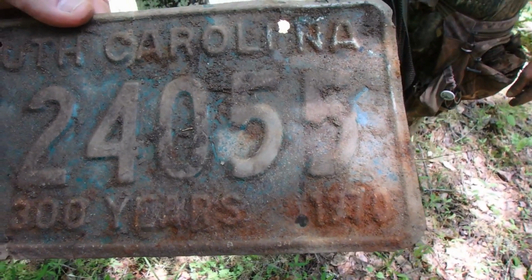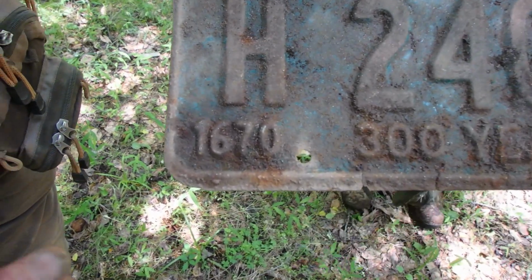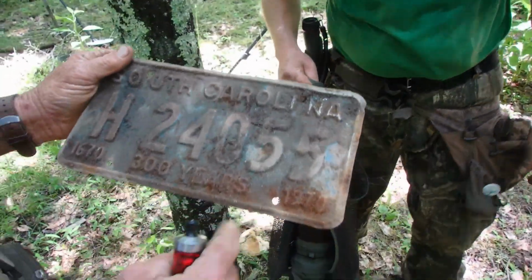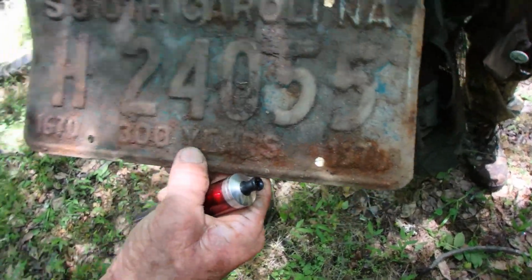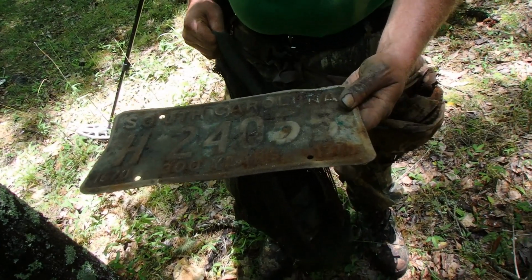1970. His is not older. Mine's older. No, 1670. 1970. Oh, it's a centennial. Centennial tag. This is the year it is, though. Smart Alec. 300 years. That is in good shape. 300 years old, ain't it? That's worth cleaning up and hanging on your wall, Tracy. That is in very good shape.